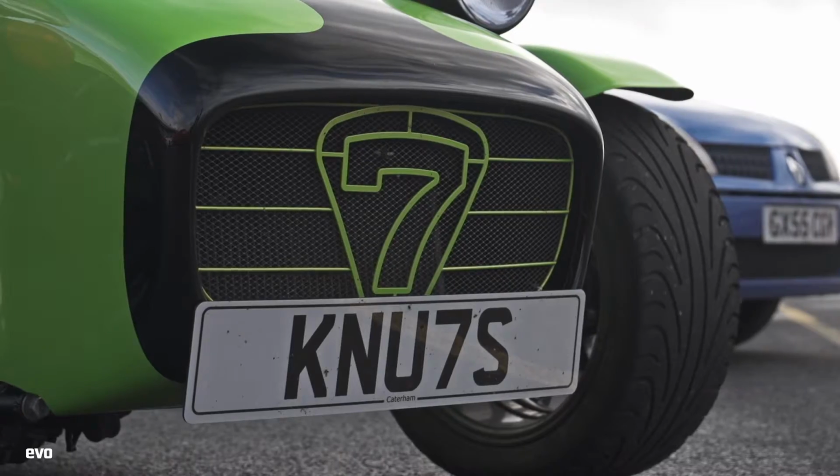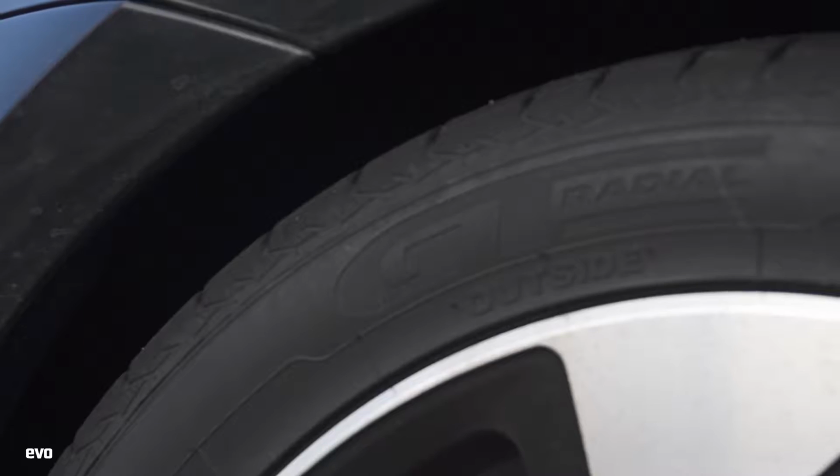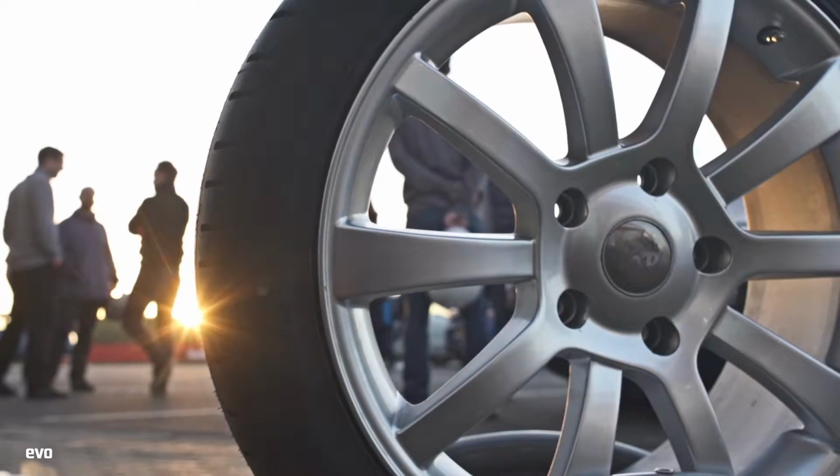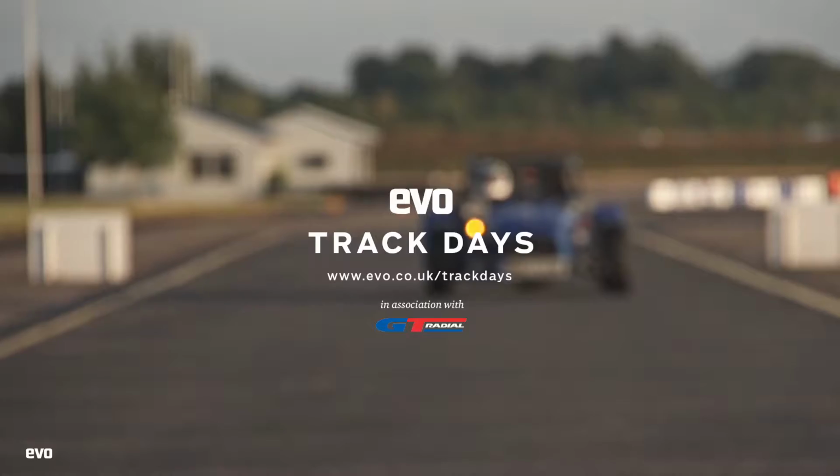This year, our track evenings have been taking place in association with GT Radial, who have brought along some interesting machinery with wheels wrapped in the company's rubber for people to try. So it seemed only decent to have a chat to them and find out a bit more.